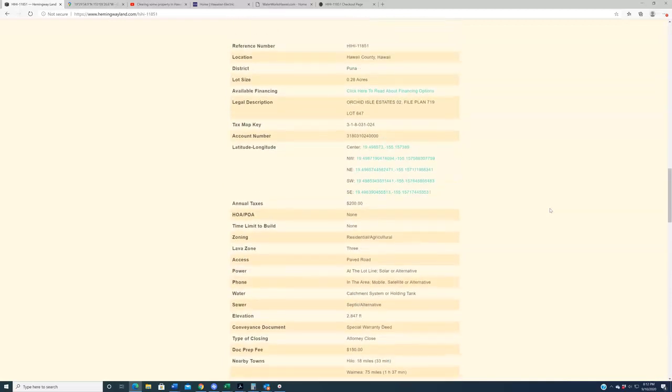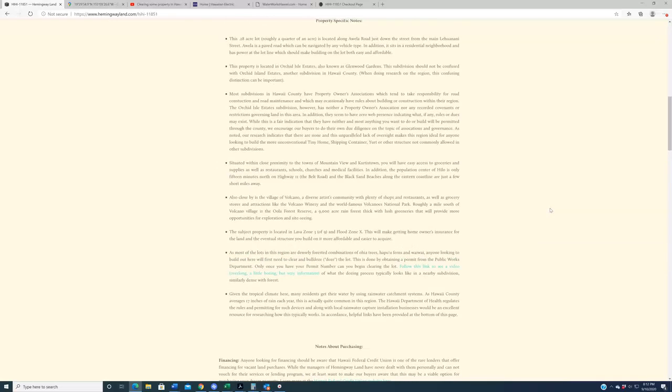Number one. Number two, another couple things I want to make you guys aware of. So we have property-specific notes about this region, about what's close by. One of the things to note is that this is in Lava Zone 3, 3 of 9. The higher the number, the better it is. But if you're in Lava Zones 1 or 2, there is historically more precedence for lava flow, let's say. Once you're in Zone 3, it's considered safe enough that you can actually get homeowners insurance for it.